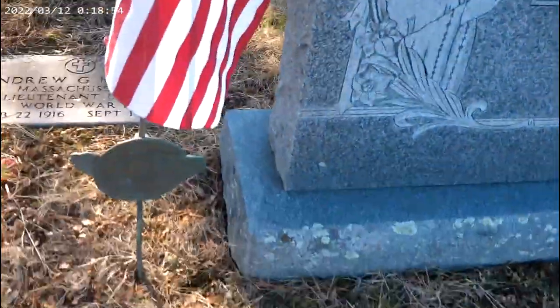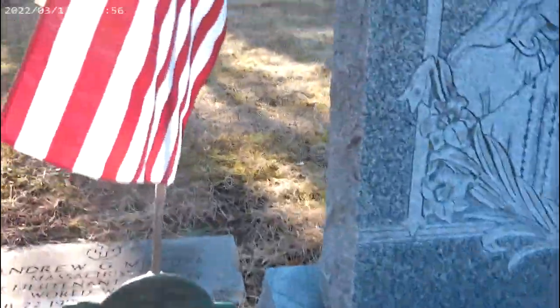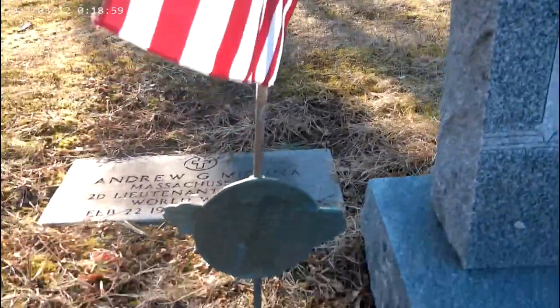Some of them have the stands and some of them don't. See what the flag stands look like. If I can get it on camera. There we go.